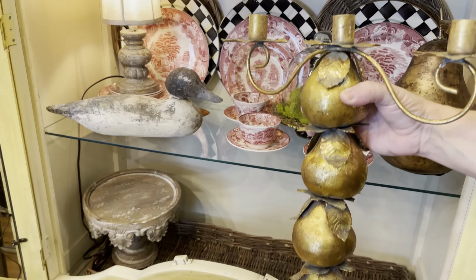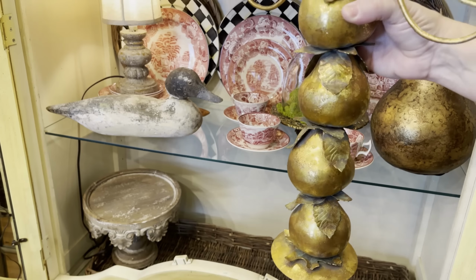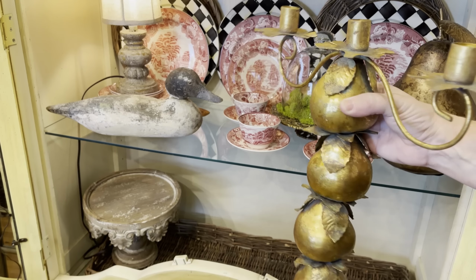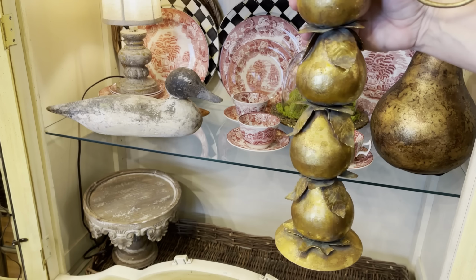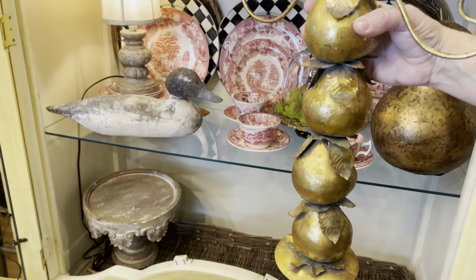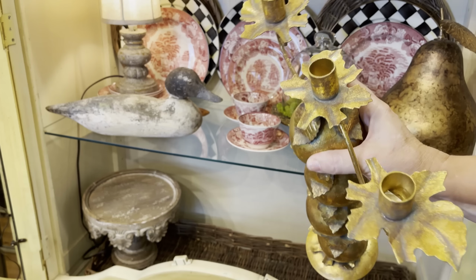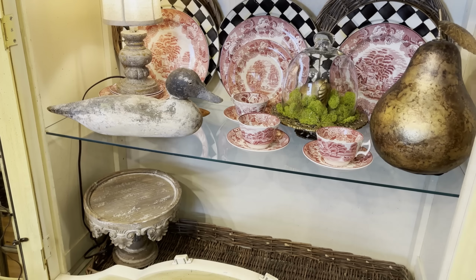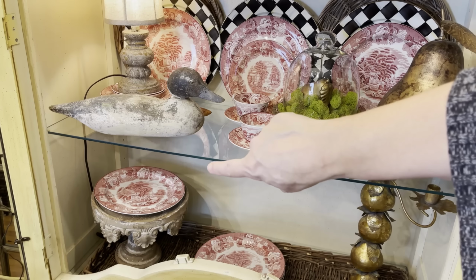Okay, so now I have my little pear candelabra here. It was actually a Facebook Marketplace find last year. I love the stacking of the golden pears. Again, these golden pears are just delicious. It holds 3 candles. And it just gives that perfect French country look and feel.